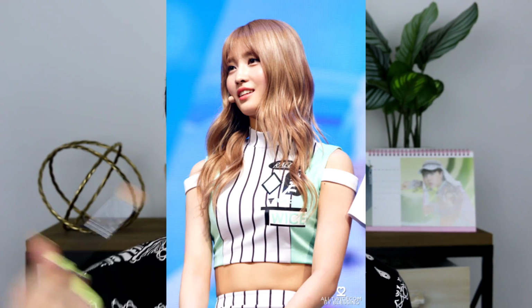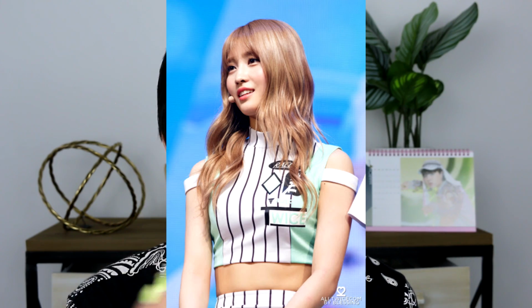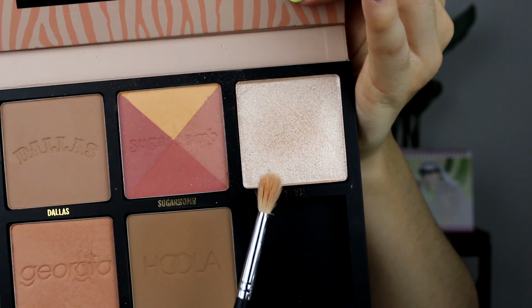So with the reference photo that I'm using of Momo from Twice, I noticed that she has a little shimmer in her inner tear duct, inner eye corner area. And so I'm going to be taking the same Benefit palette and going in with this highlighter shade Cookie. Super cute iridescent shade, wearable for every day. And I'm just gonna lightly pop that and bring that down all the way in here. Also just gonna snatch my nose a little bit, make it look more cute and dainty.